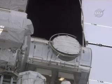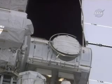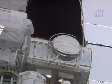Mike Foreman closing the thermal cover on the Quest airlock hatch. Both spacewalkers now back inside. That's in work.